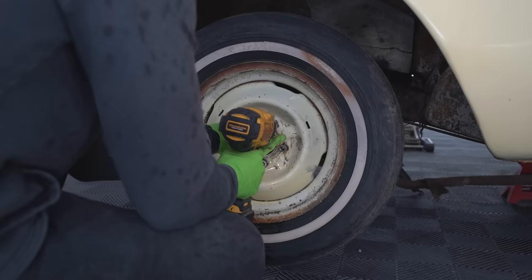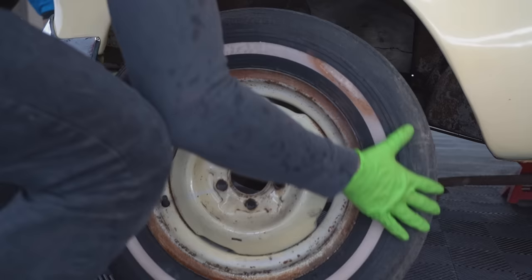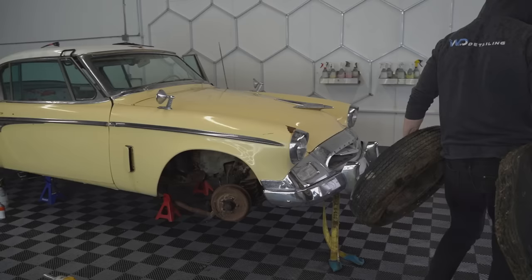And then after that great conversation, we started taking the wheels off because we were going to replace the tires for the gentleman who owned the car. And that's when things took a turn for the worse.